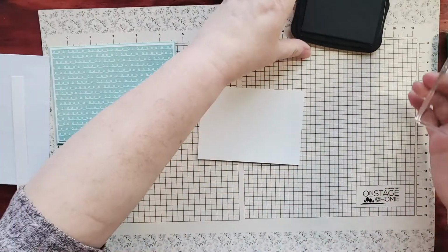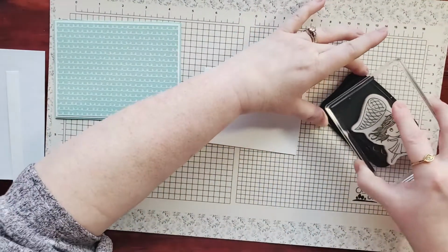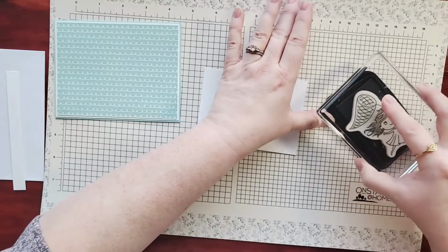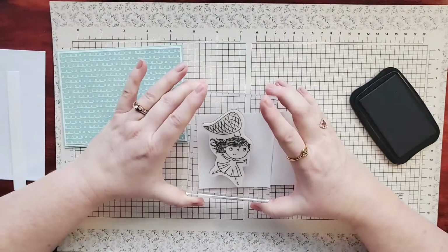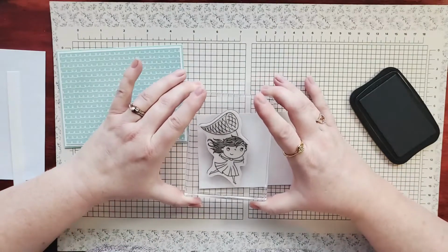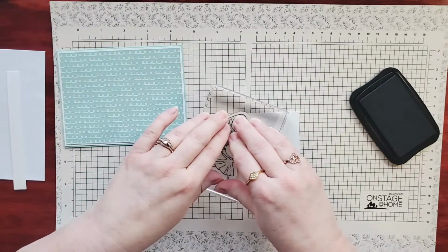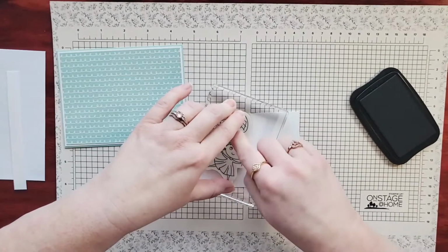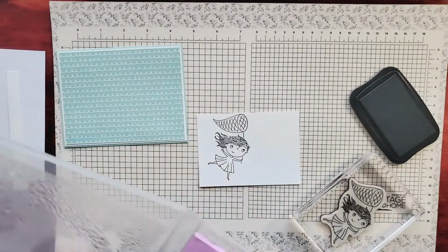So we're going to take her and ink her up. Good. Want to make sure that all the lines are inked up, so it helps with the coloring in. And we're putting her kind of off to the side a little bit. And kind of just press down evenly, especially in the middle, to get all those different lines down. Okay, there we go. Let me get my Simply Shammy and clean this off.